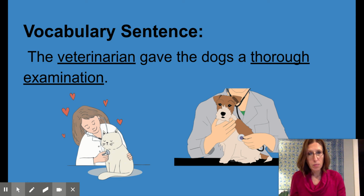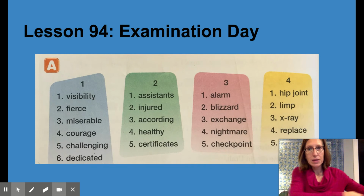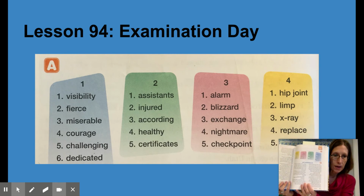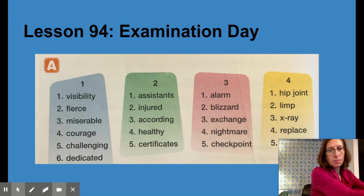And remember, the examination is like a checkup. And if it's thorough, it means it doesn't overlook anything. So it's making sure that all the steps are followed and it doesn't overlook anything. I want to make sure the dogs are healthy and ready for the big race, ready for the Iditarod. All right, so let's take a look at our word list. And for lesson 94, we're on page 116 in our textbooks, lesson 94. So please join me on page 116.